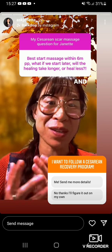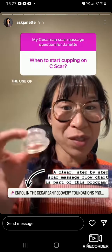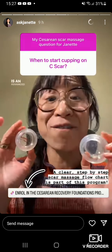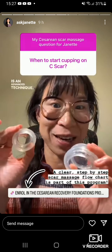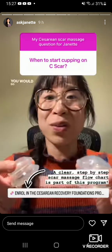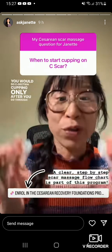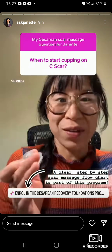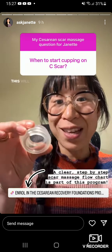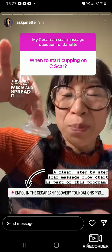The use of silicone cups to help with your cesarean recovery is an advanced technique. So even if you are months and years post-surgery, you would still not start with this. You would do C-section cupping only after you go through a series of the massages that your body already needs. This will suction the fascia and spread it apart and move it, which is different than the manual therapy techniques where you're pushing down into the tissues. This sucks it up, massage is pushing it down.